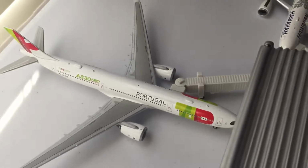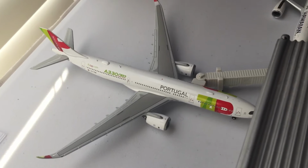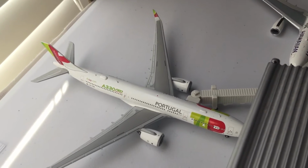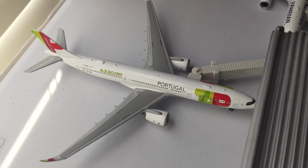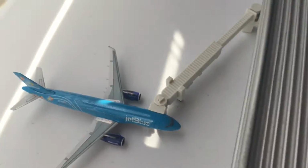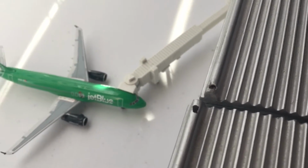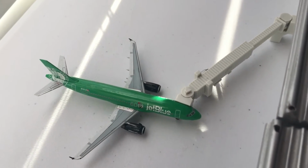And finally, we got the return. Welcome back, TAP Portugal A330-900 Neo with a new different flight number as Flight 210 to Lisbon. Okay, moving on. Blue Rika livery will be going to Savannah, Georgia. Boston Celtics will be going to Tampa.